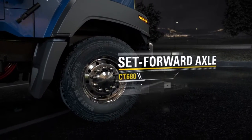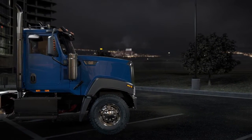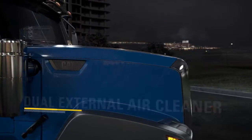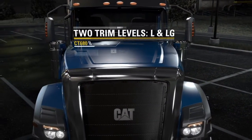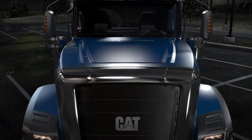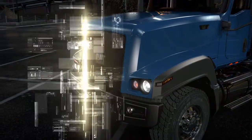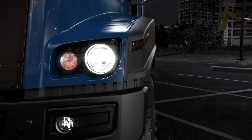This set-forward axle truck comes as a truck or tractor, with a lighter weight aluminum alloy cab to maximize your payloads. You can add a dual external air cleaner, and with 2 trim levels available, you can choose the features that best fit your budget, style, and service needs. The L trim has a 3-piece Meton hood, 3-piece chrome bumper, and composite halogen headlights. The LG trim features a 1-piece fiberglass hood, 3-piece black bumper, and sealed beam halogen headlights.